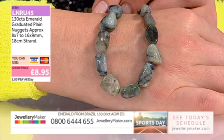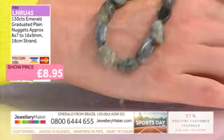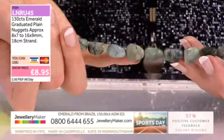But very big gemstones. 130. Who says 130 carats followed up by emerald followed up by 8.95? Not many people, that's for sure. But I have the pleasure of doing that for you tonight. They are phenomenal. Look at the different characters you're getting on those gemstones. Just pick one of those out. Really unisex as well.